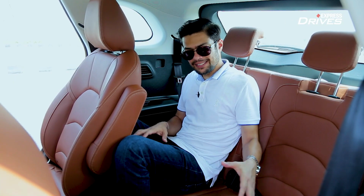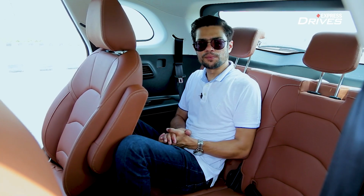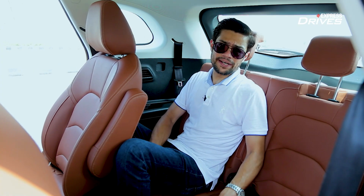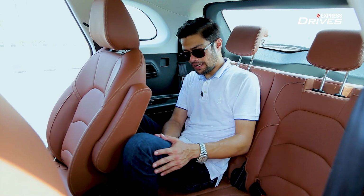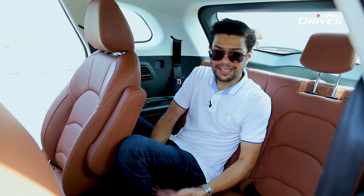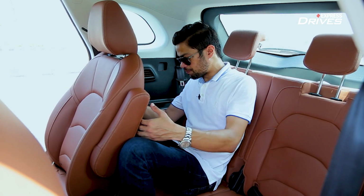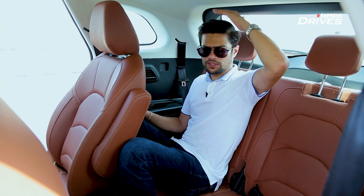But that said, this seat is not really suited for adults, and at best, even if kids are to be in the seat, it is suited only for short duration or short distances. And that is because the seat itself sits quite low, and that means that you have your legs pointing up, so you have your knee quite up in the air, which means there is no under thigh support. So that can make things a bit uncomfortable if you're going to be here for a long duration. Apart from that, also there's not much of leg room on offer, and headroom again is just about okay.